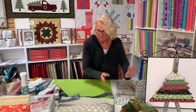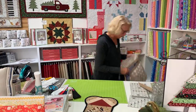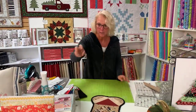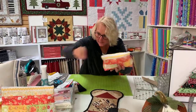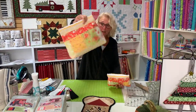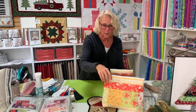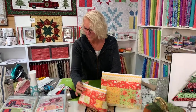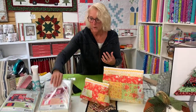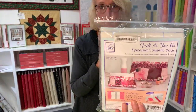Zippity-Doo-Dah. Very fun. Now, if you want to get a little fancier with your Zippity-Doo-Dah zippers, you can make these cosmetic bags. They're calling these cosmetic bags. That's a pretty big cosmetic bag. But you can put a hairdryer in here if you're traveling. So what I used was the Quilt As You Go. It's a Quilt As You Go cosmetic bag.